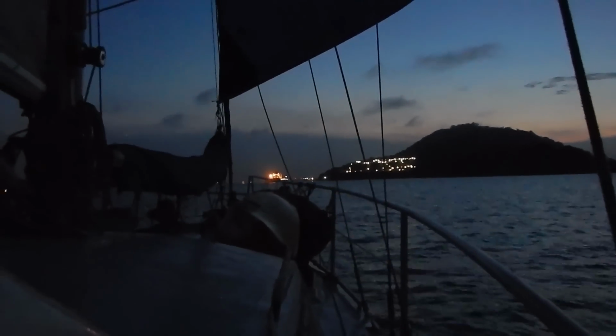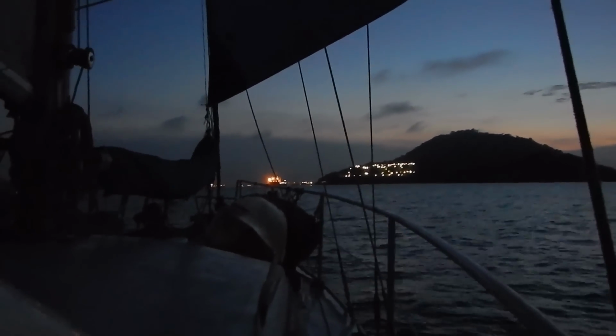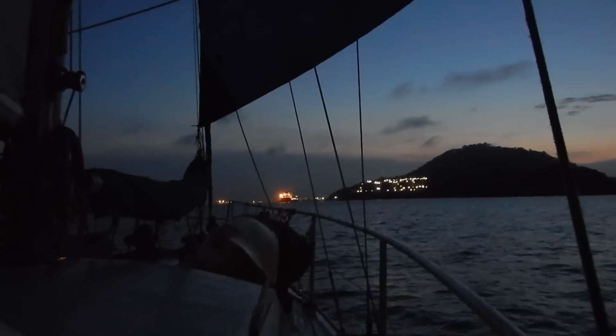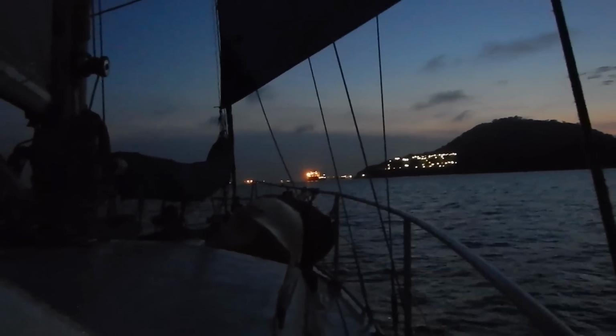Well, we're about 1 mile from the mooring place now. Could be there by now, but it's too dark. Or it's just getting light. So we're just doing a little extra tour around the bay. And then we're gonna be there.